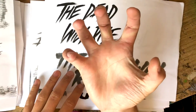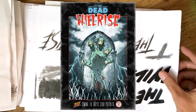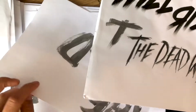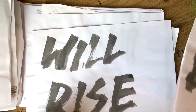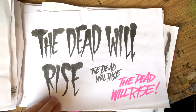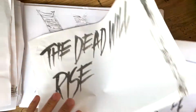I did a creepy hand coming out of a grave, which I took a photo of in the middle of a graveyard when I used to live next to a graveyard, which was handy for a little goth wannabe. Trying to get some different brush strokes here for a cool horror font. I think some of them turned out really nicely.